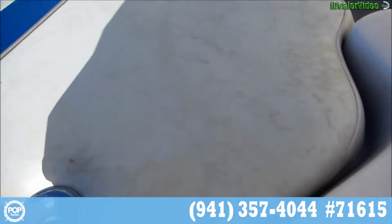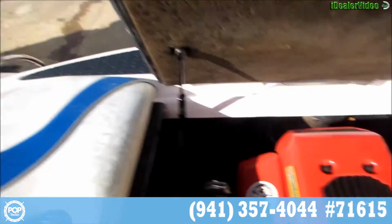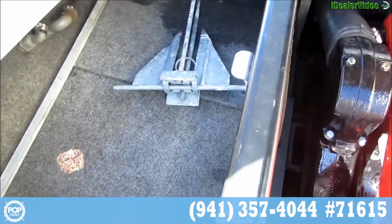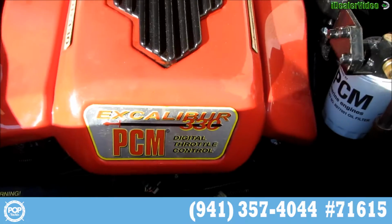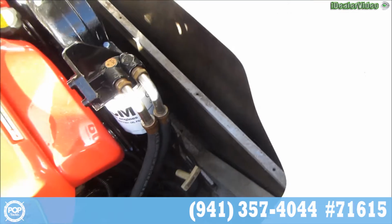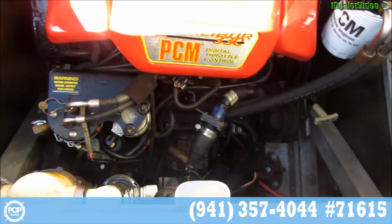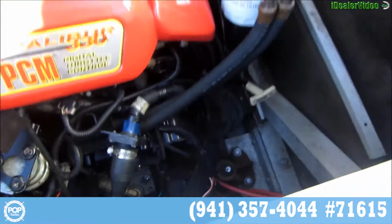We're going to take a look at the engine. An Excalibur 330 PCM digital throttle control. There was a battery over there. Hopefully you were able to see that. Those are two Autocraft deep cycle marine batteries. Got your bilge pump.